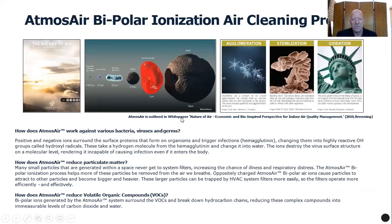In addition to bacteria, viruses, and germs, it reduces particulate matter. It does this essentially by agglomerating onto, grabbing hold of the particles, building up the size of them, and as they grow, they'll be either filtered out by your air filtration system, or they can drop to the floor because they've become heavier. In addition, it'll reduce volatile organic compounds. It does this by breaking down the hydrocarbon chains. It's oxidation, kind of like rust, hence the picture of the Statue of Liberty in the upper right-hand corner with that nice copper rusty patina.